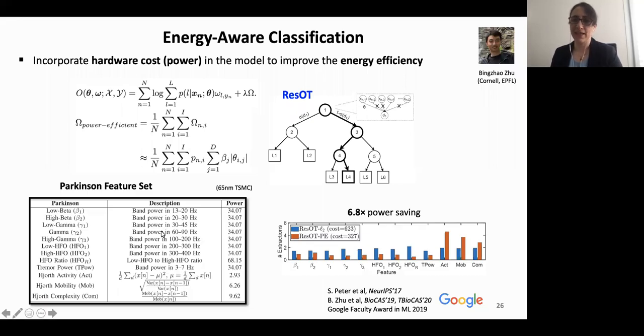Here you can see in this table the normalized power consumption for different features that we used for tremor detection in Parkinson's, based on the previous study that I presented. Using this technique, we could design a model that tends to use a higher number of low complexity features, like these time domain features, compared to more complex, for example, band power features that consume a lot of power. And this work was funded by Google.